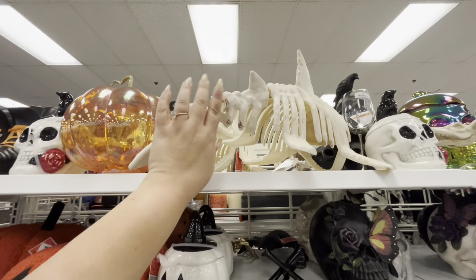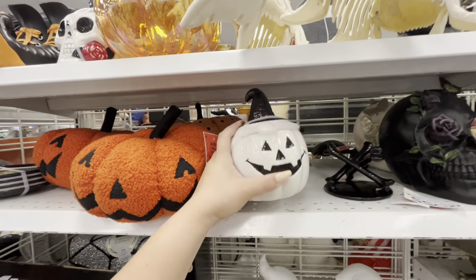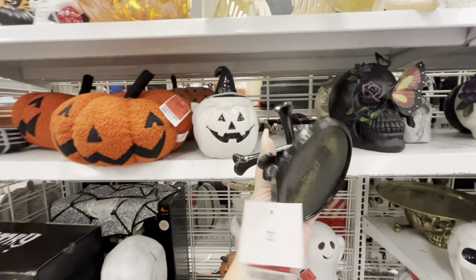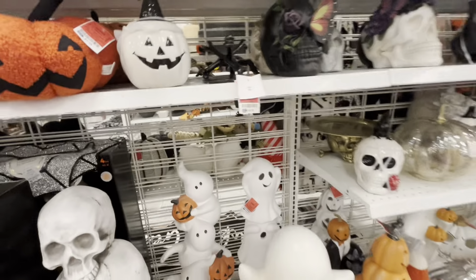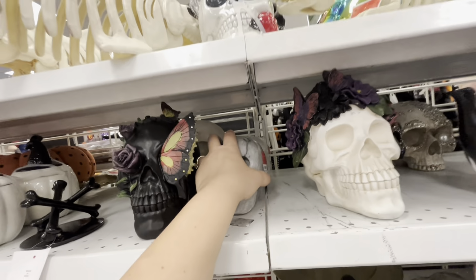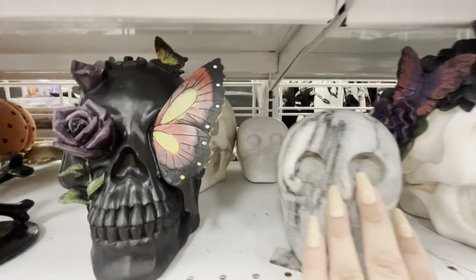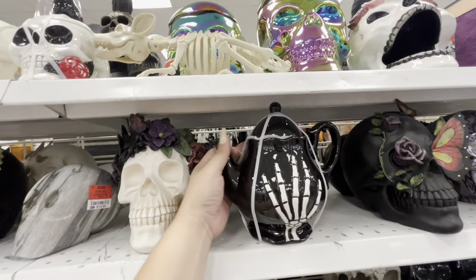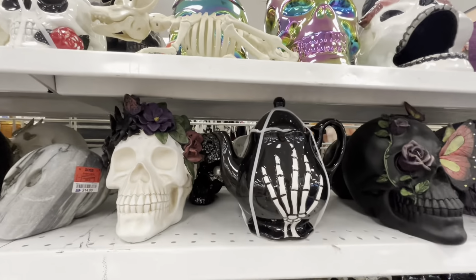I like the sharks, remember? These, look, with the little witch hat. $6.99. It is ceramic. They have these bones here. I guess it's just a tabletop decor. $5. See? And then let's see, I think these are new. They're very heavy, $15, like marble. They have a white one back there, very, very heavy. This teapot is new with the skeleton hand, and it is cute, only $8.99.